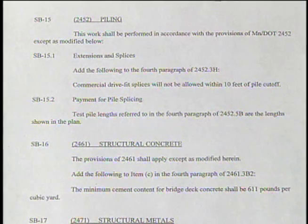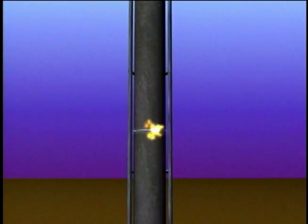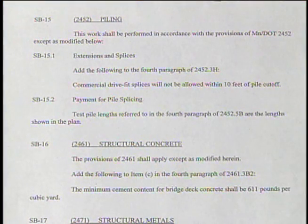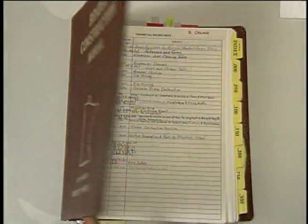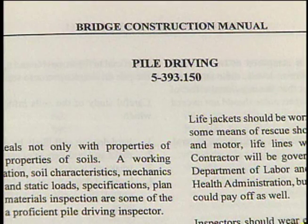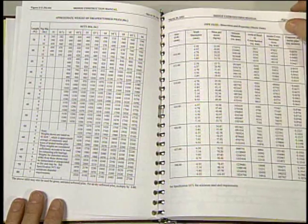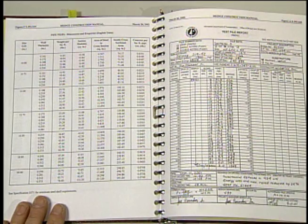In other words, if the contractor starts with a 40-foot piece and then makes a field splice, adding a 20-foot section to complete the driving, he would not qualify for a splice payment. In the MnDOT Bridge Construction Manual, you want to familiarize yourself with Section 150, Pile Driving. We will be using the charts and tables in this manual as we complete the test pile report form.